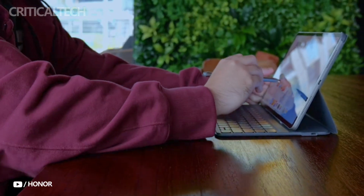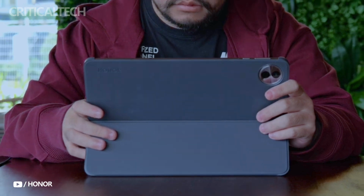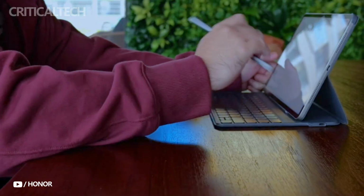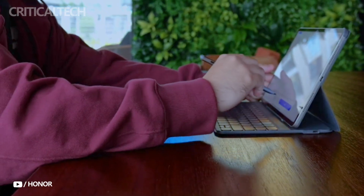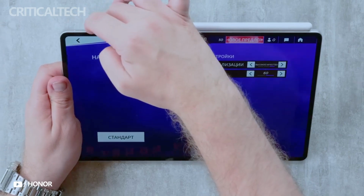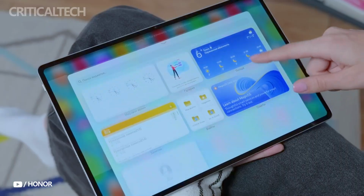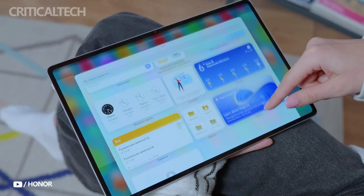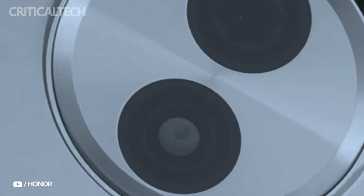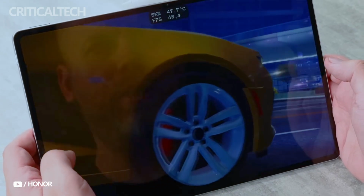Honor also paid attention to media and user comfort. The tablet features a 6-speaker setup backed by Honor Spatial Audio, delivering immersive sound that enhances movie watching and music listening experiences. The Honor Eye Comfort display reduces eye strain during extended usage, and the screen even supports touch functionality with wet hands, making it practical for real-world conditions.